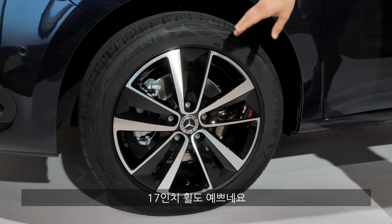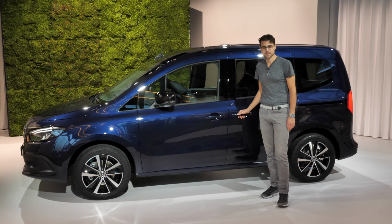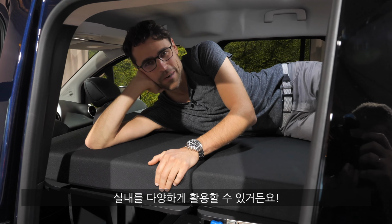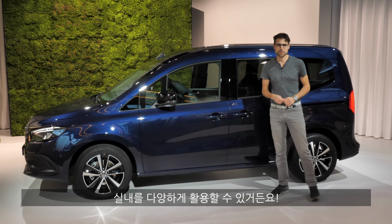Same stylings also for the wheels. These here are quite beautiful 17-inch wheels. And you also get sliding doors for both sides actually. Oh, with the bed inside? Well, we'll see more about that later, because the interior will be very flexible indeed.